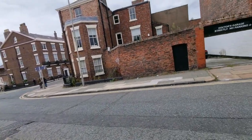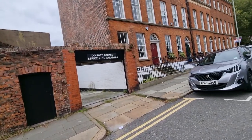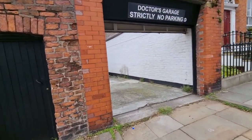If you ever want to become a doctor, this is the type of car you'll end up with.